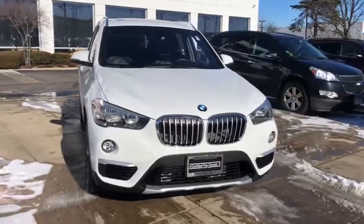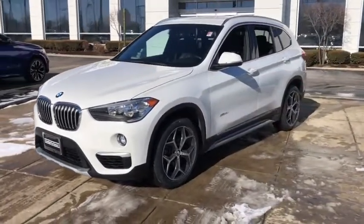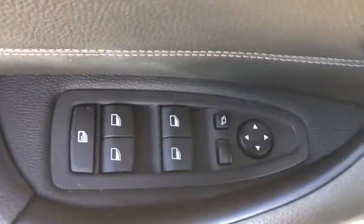Stop by and take a look at the 2018 BMW X1. Based on the BMW 3 Series, the X1 is a compact crossover SUV. Slightly smaller than the X3, the X1 gives you all the refinements, power, and style of other BMWs in a slightly smaller, sporty, and easy-to-navigate option.